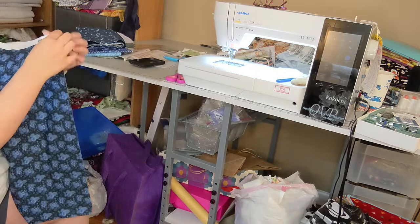So a lot of these are going to be good for when I'm making stuffed animals this summer for us to sell at a few vendor things and probably make a few to donate to the children's hospitals in our area.